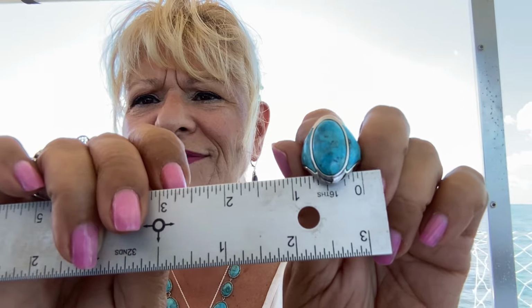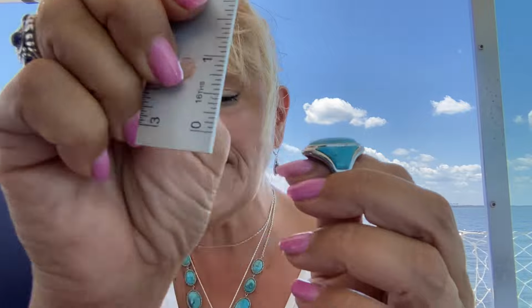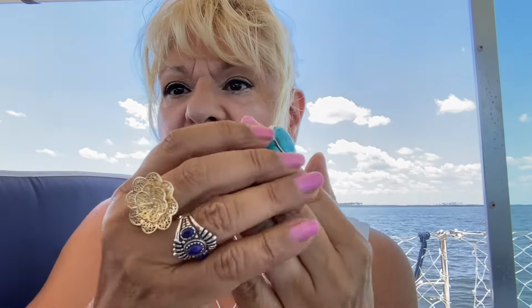Let's get a measurement on her. So where do I want to go? I hate this ruler. I need my JTV ruler. Alice, if you're listening, send me a JTV ruler. 3/4 of an inch from side to side, up and down 1 inch. There is some curve to her. She doesn't stand up super tall, but she's going to stand up about 1/4 of an inch off of the finger.